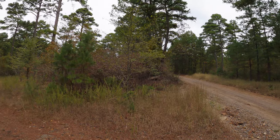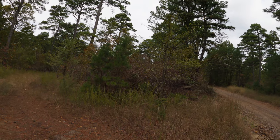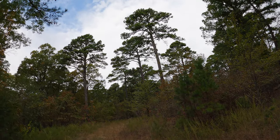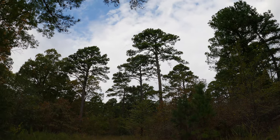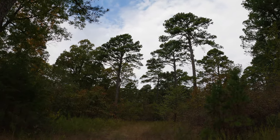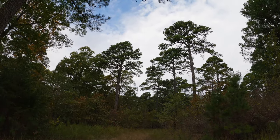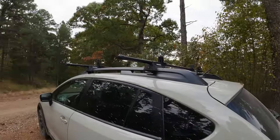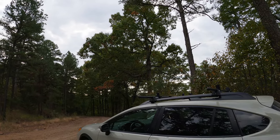There's some geese. Don't see them. Oh, they're there. Coming right through the trees. Now those geese, I don't know, might be something else. No, those are not geese. Cormorants or some shit. Look at that little hole in the clouds.